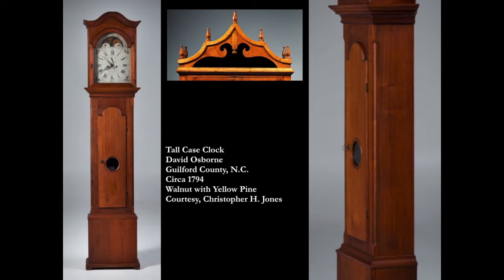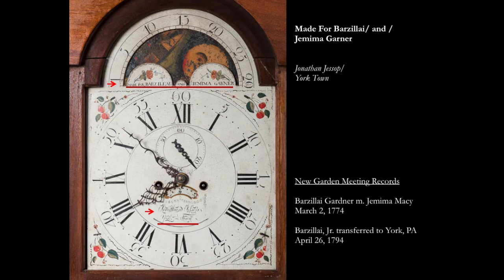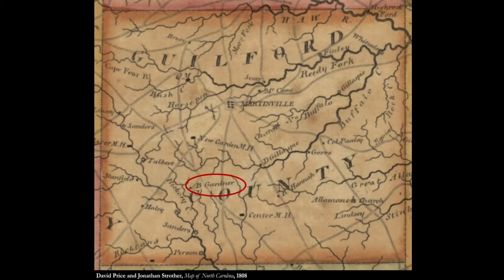But really, such a powerful document. And so if you want to place this object on the map, if you go to the Price Struther map, it actually shows exactly where the Barzillai Gardner family lived. And they were right along Hickory Creek, not very far, equidistant between Center and New Garden. And Hickory Creek, for what it's worth, was the very creek that Thomas Pierce and David Osborne had lived on and worked on.